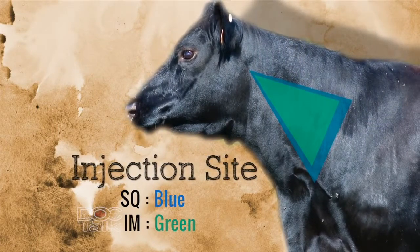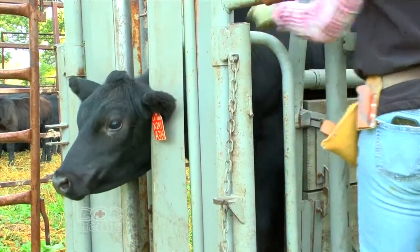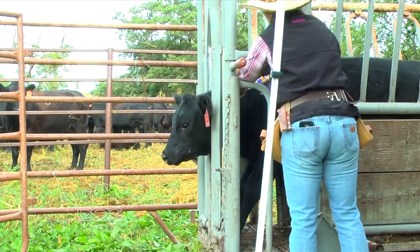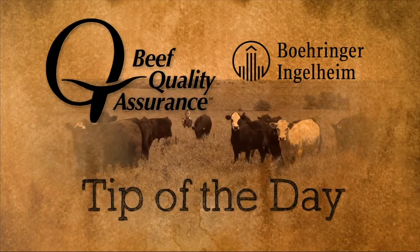After we look at the location, we want to select the proper needle. I use 16 and 18 gauge needles most all the time for all injections of cattle. For sub-Q injections, I will use a 5/8 inch needle or a 1/2 inch needle. For IM or intramuscular injections, we'll use a 1 inch to 1.5 inch needle. Sub-Q injections should be administered at a 45-degree angle, and the IM will be perpendicular straight into the neck of the calf. That is today's BQA tip of the day.